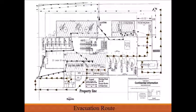You should have received this layout in your orientation materials. Get familiar with the layout and your work area. Determine the best and fastest route to an exit from where you work.